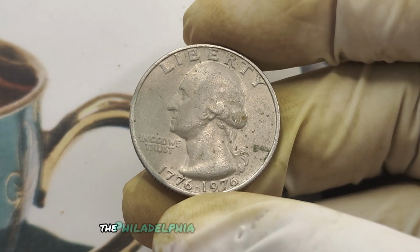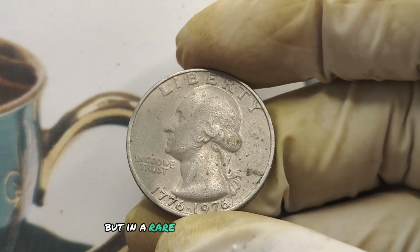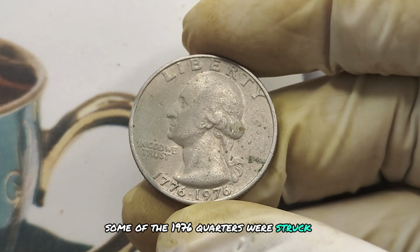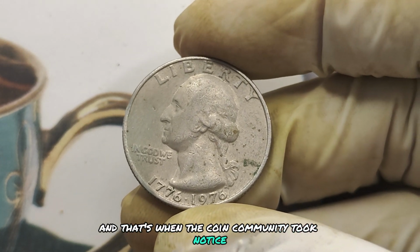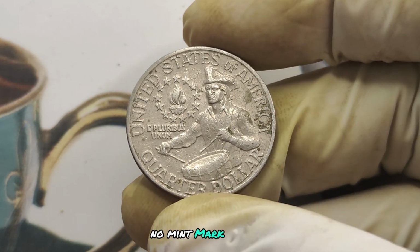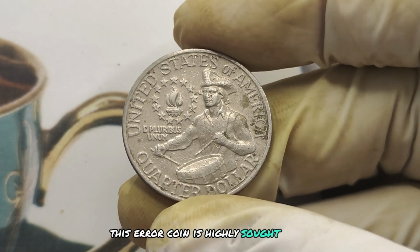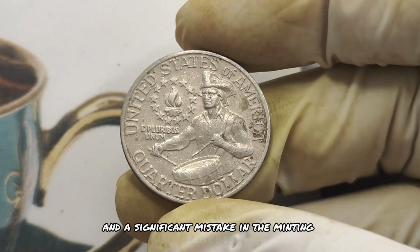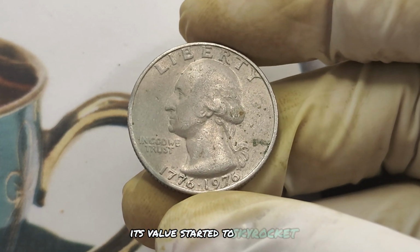Now, normally, the Philadelphia Mint would strike these coins and include the P mint mark. But in a rare and somewhat mysterious error, some of the 1976 quarters were struck without that P. And that's when the coin community took notice. Coin collectors around the world consider the 1976 no-mint mark quarter to be one of the most desirable finds. This error coin is highly sought after because it represents a break from the norm and a significant mistake in the minting process. When this rare coin made it to market, its value started to skyrocket.